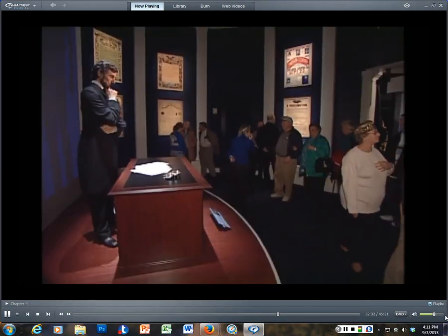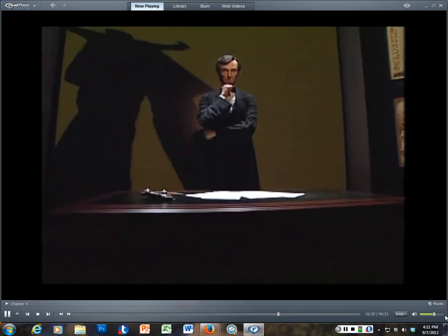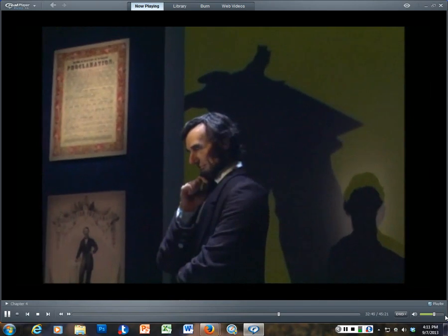Following a decisive Union victory, Lincoln issues the Emancipation Proclamation in January 1863, with no end in sight for the Civil War.